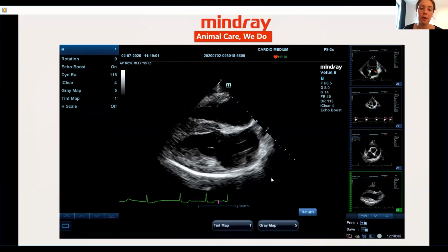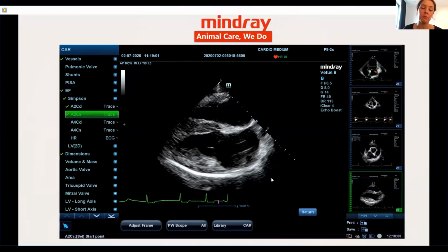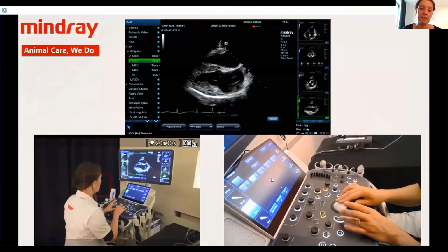You will get underestimations and you will make wrong decisions. So do this when you are already at a more advanced level, when you are confident already, when you've taken several courses, when you can make really nice long axis 4-chamber views, then it's a measurement that you can do.